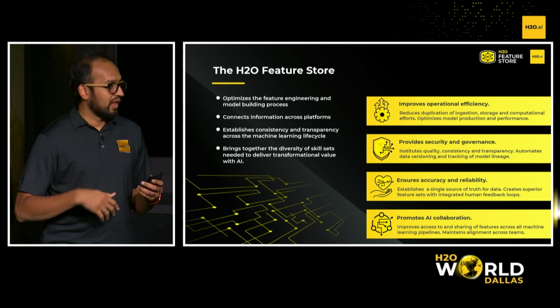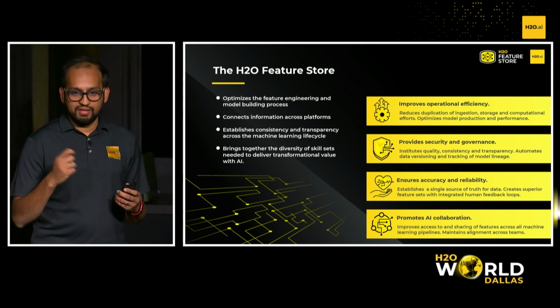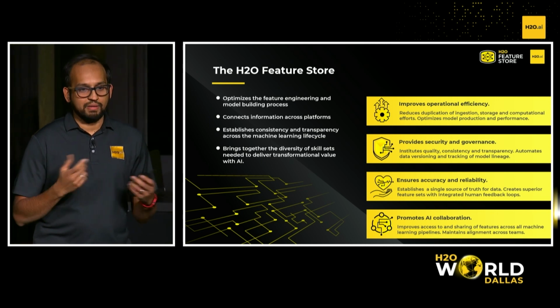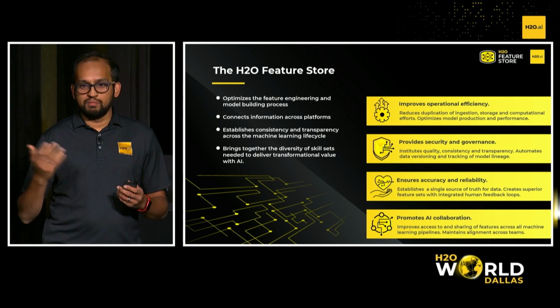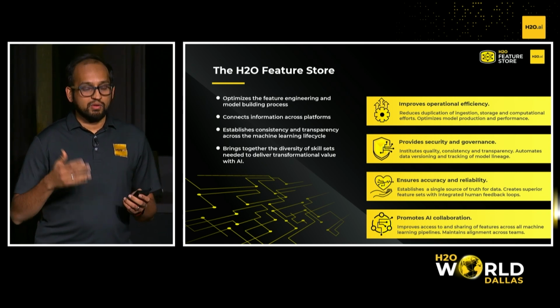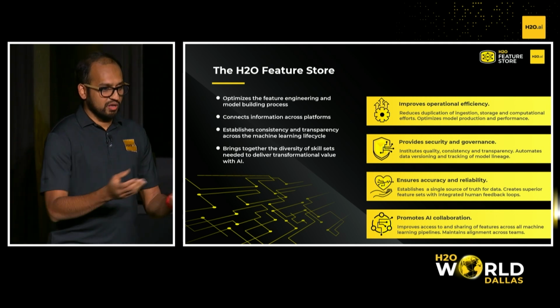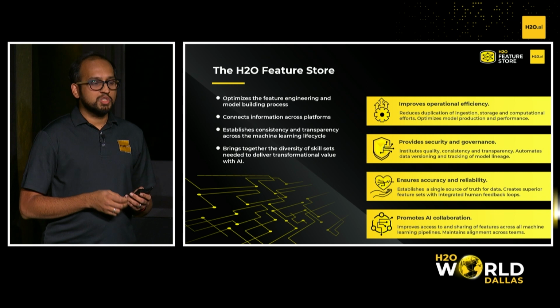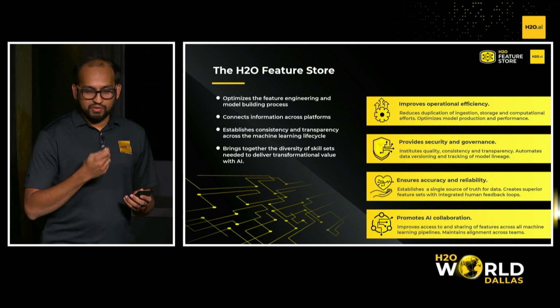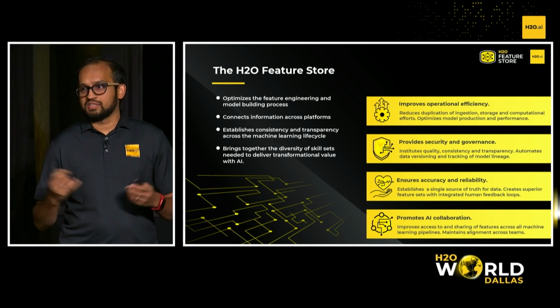Once you do that, you can suddenly have tremendous efficiency. You can optimize your workflows. You can give data scientists access to the data they need at their fingertips, and they can start building better models. Provide security and governance across the enterprise workflow. And more importantly, start building more accurate and better models, which can lead to better business outcomes, which is what this is all about, right? And finally, it leads to the water cooler effect, like we talk about. Create an environment of collaboration where data scientists can come together and share the data.